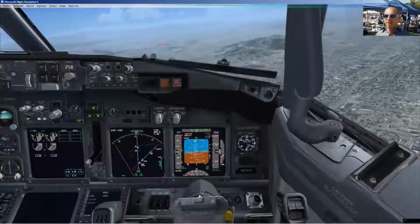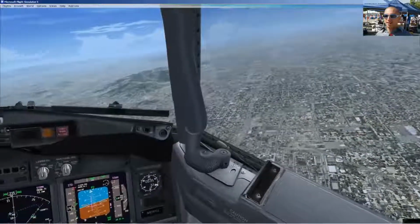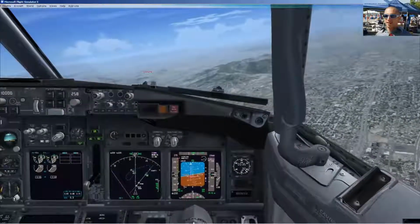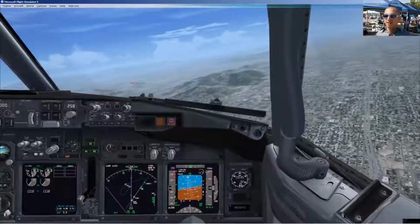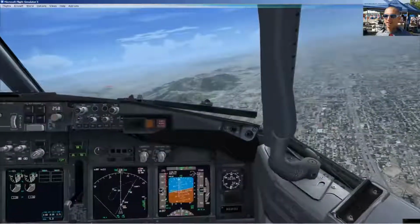Okay, speed check, flaps 15. We are below 200 knots. We can probably go flaps 15 if we wanted to. Okay, stand by. Flaps 15. 200 knots is the maneuvering speed for 15, and we're at 190.